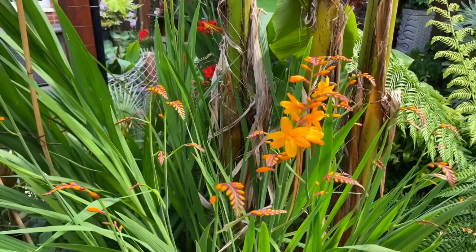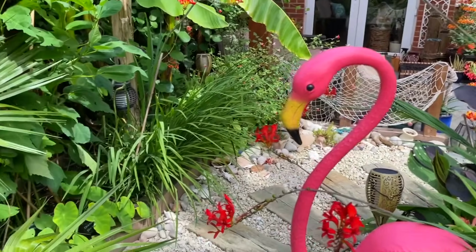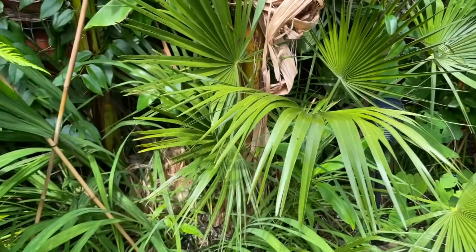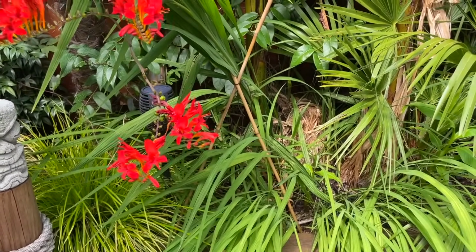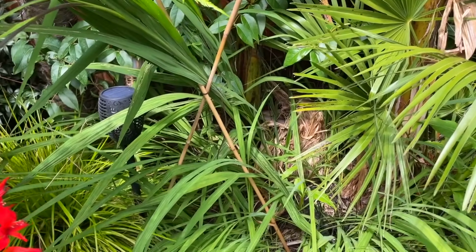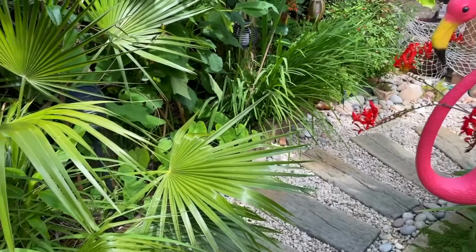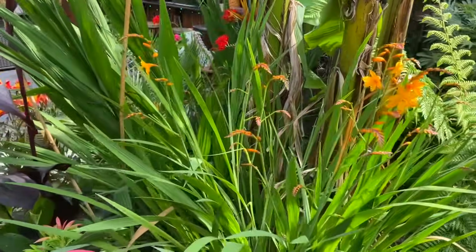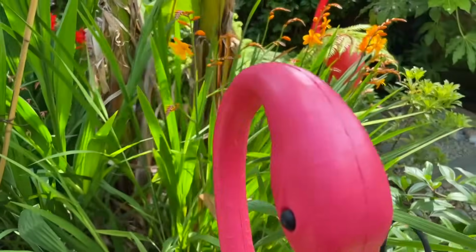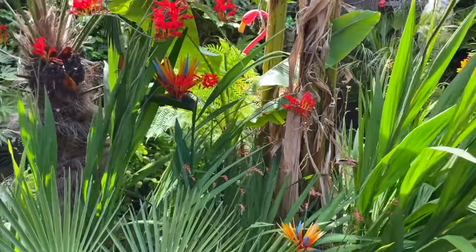Originally mine started off in a pot on the patio, and then I moved them here in this corner in the border at the side, and then a couple of years ago I dug some of them up and moved them into this centre island, and they just look really lovely here, giving the centre island a bit of colour, and it fills out the area really nicely.